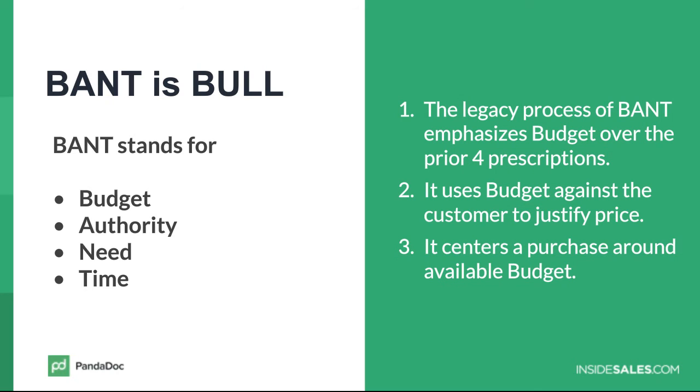It's a very pernicious gateway because it sends all sorts of false signals. It uses budget to justify price against the customer. You actually create some misalignment with your prospect. And centering a purchase around available budget is not the way that we sell today. It's around these previous gateways, these previous prescriptions. And that's why price is such a pernicious gateway.